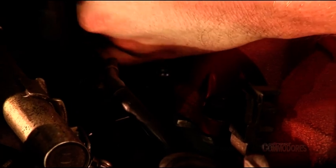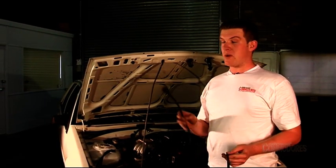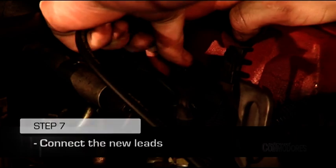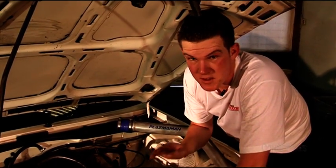So with the new plugs in and gapped, we're not going to worry about the dodgy old spark leads, we're going to replace them with some 8mm spiral core leads. Over time, the lead internals break down and the resistance between the tips increases. To make the most of the spark from the distributor, you want as little resistance as possible, which is what fresh leads will offer.